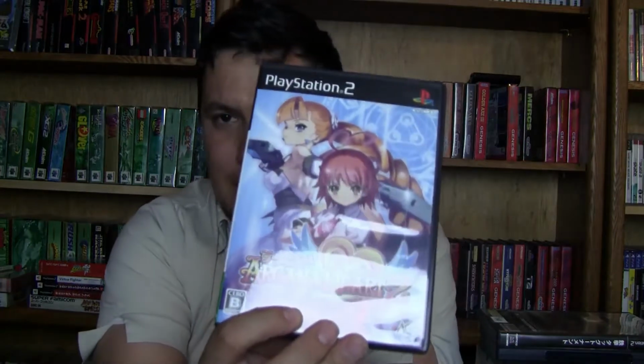So if you guys saw from my first Osaka pickup video, I picked up the original Arcana Heart 1. And at A2, I decided to pick up Arcana Heart 2 and 3 just to check them out and to see how good of a fighting series this game is. So we got Arcana Heart 2, I paid about 800 yen for this one. And we got Arcana Heart 3, which I paid more or less the same price as Arcana Heart 2.